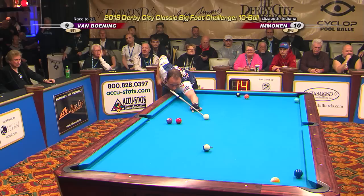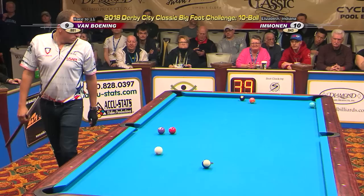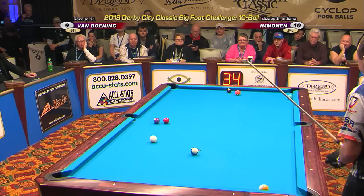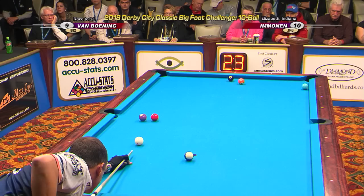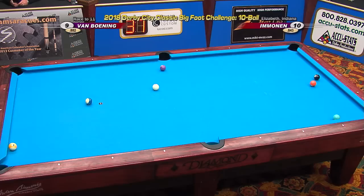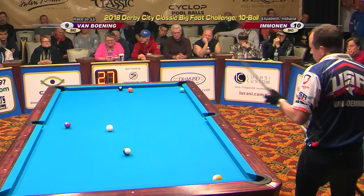Three rails around. Good speed. Yeah, he can draw back a little and have perfect angle to get to the 5 off the 4. I don't think he got there. No, I think he's got just enough. Yeah, he didn't get ample. Cheat the pocket? Yeah, he does. Okay. Got to shoot the pot through the left side of the pocket. Yeah, you don't want the 8 to get in the game.